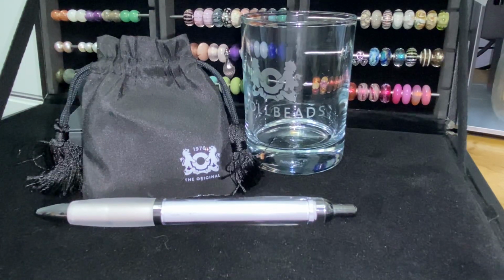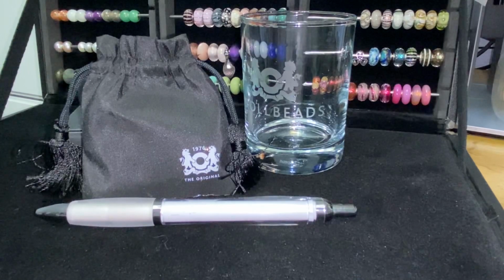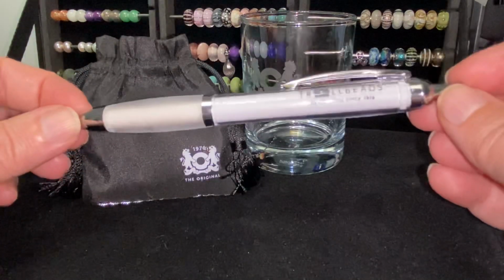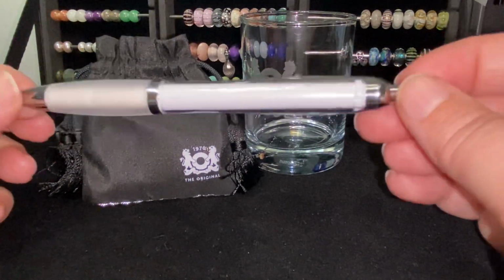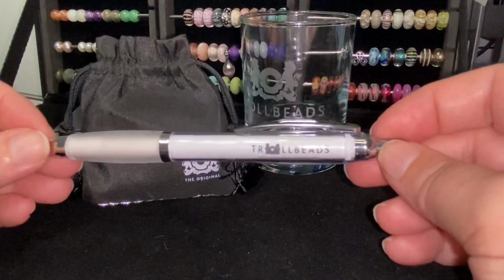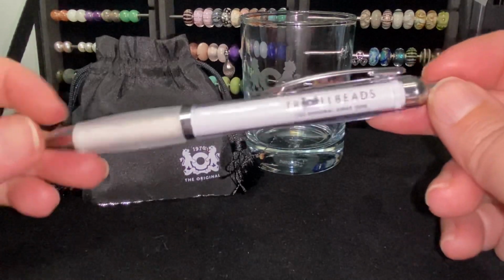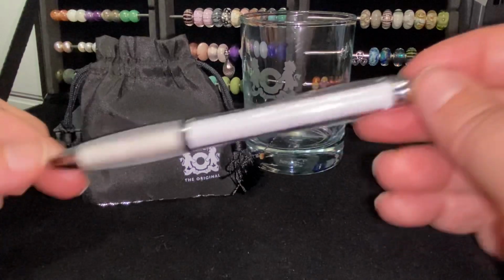Anna was so kind, even though I am purchasing from her virtually. She did include a couple little goodies for me. I did get a Trollbeads pen, as you can see here, and I am constantly needing pens because of the nature of what I do for a living. So having a good pen is always fun.